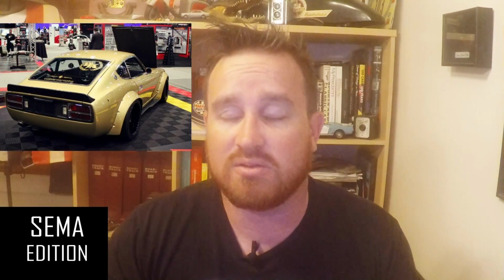If you're into Datsun classic Zs, this is the one that was a trendsetter for all of 2016. There were actually three other cars at SEMA that replicated this look with different paint schemes, of course. It's really a trend-setting car and really neat, and a different style than we usually see when we think Liberty Walk.